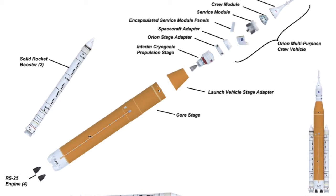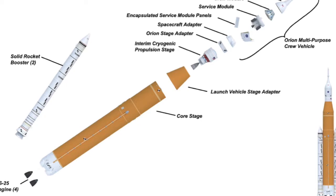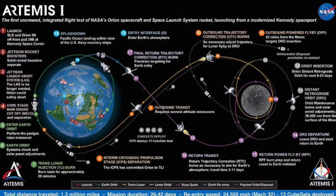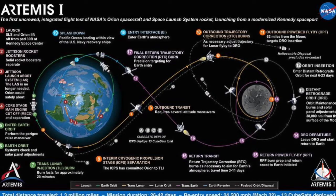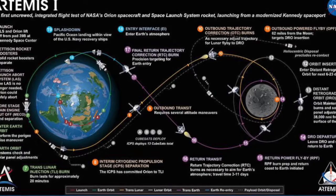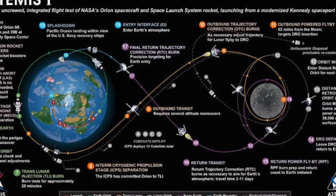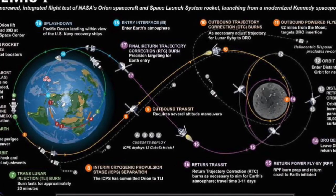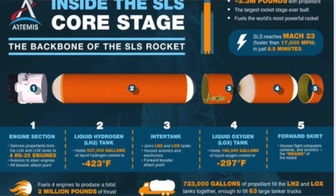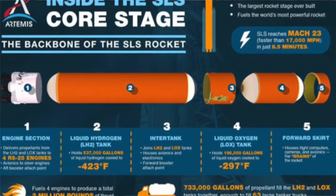On the screen now is a graphic of the components that make up the SLS Block I system: 2 solid rocket boosters, 4 RS-25 engines, the core stage, interim cryogenic propulsion stage, and the Orion multi-purpose crew vehicle. The first 3 Artemis missions will use a Block I rocket with the interim cryogenic propulsion stage. This graphic shows the planned evolution of the SLS Block I through the Block II.